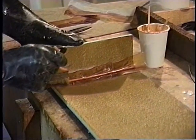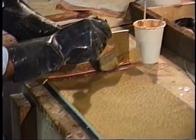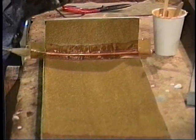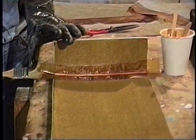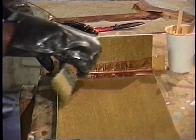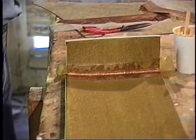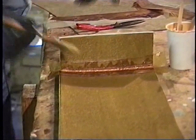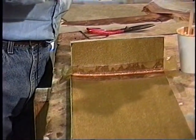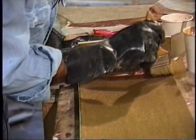I've stuck it in there, and I've forced all of the air out in that corner with the paintbrush. Now I'm going to pop the other side of the polyethylene plastic off and get rid of it. And then spend the rest of my time making sure that all the air is out of the tape here.